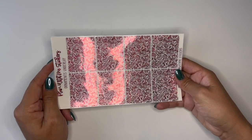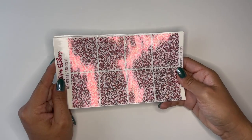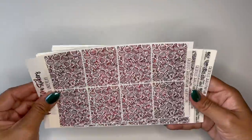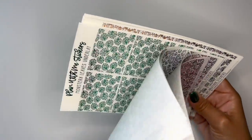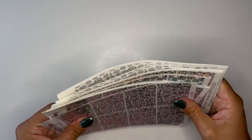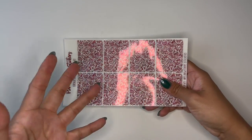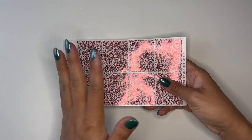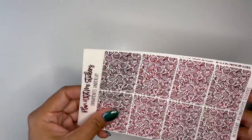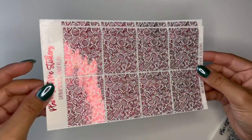So this week for our new releases, we just have some Funderlays or Underlays. And I do have a couple Christmas ones in here. I think this is the only Christmas one, and a fall one, but that should be it for the holiday themed ones, because we are getting closer to the holidays, and I know you guys want to start using these in your spreads. So the first one I have here is called the Ornaments Underlay, and this is in sparkly red.